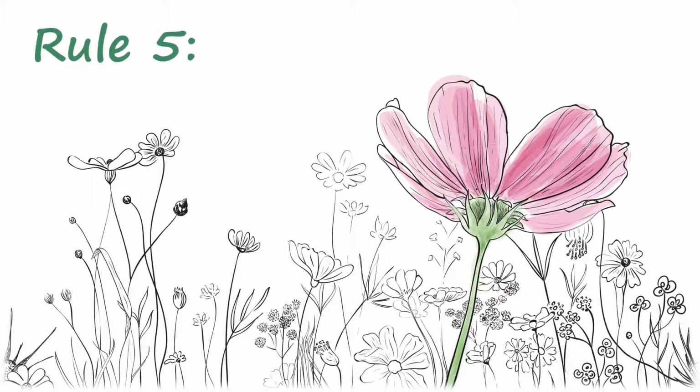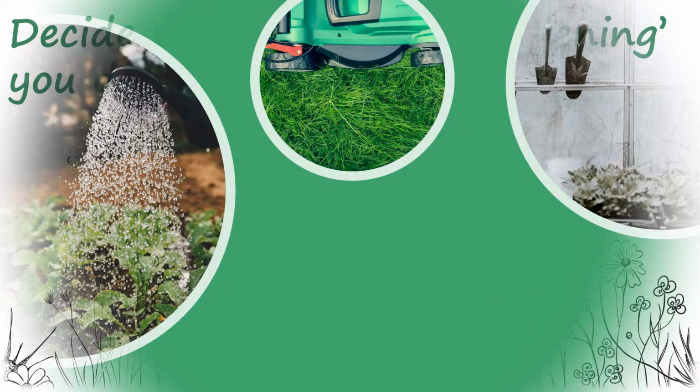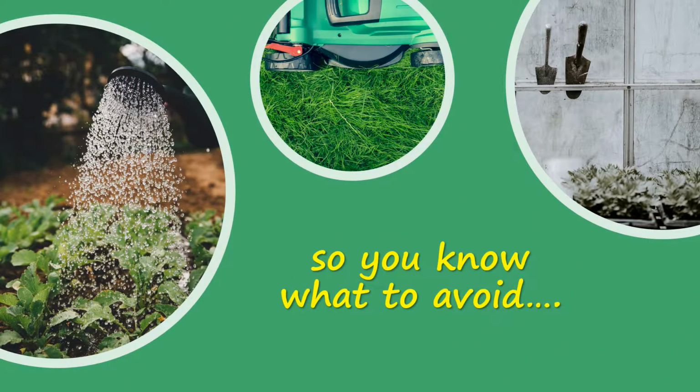Rule 5. What do you really dislike about gardening? There are no laws or rules that say what a garden must have and what a garden mustn't have. So for the garden to really work for you, it surely should contain more of the things you like doing and contain less of the things you dislike doing.